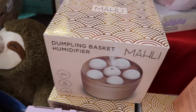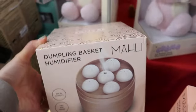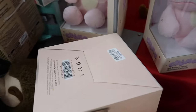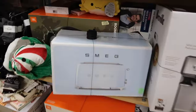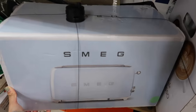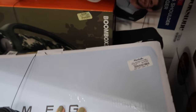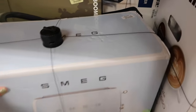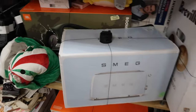Guys, look what Ina just showed me. It is this dumpling, like a dim sum basket humidifier. That is the cutest thing I've ever seen. How much is this? I think like 20 bucks probably. Oh, it's only 15 bucks. All right, we are making our way to checkout. They have a Smeg baby blue toaster. Unfortunately, it is $180. Oh, it's usually $250. That's kind of crazy. I would buy this if I had money to blow, but I don't.